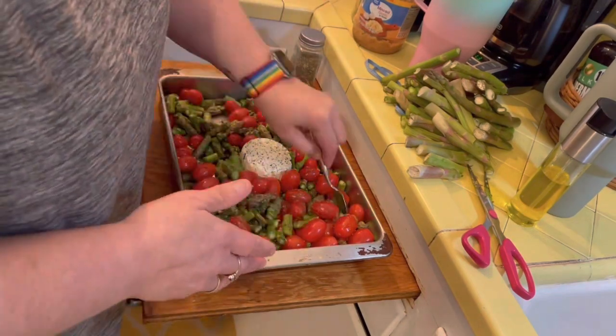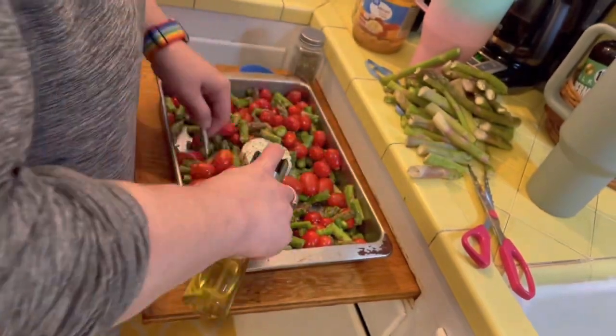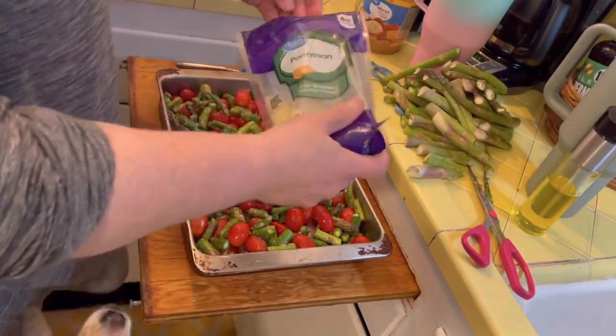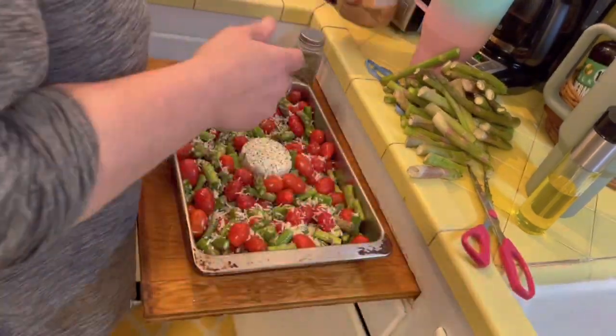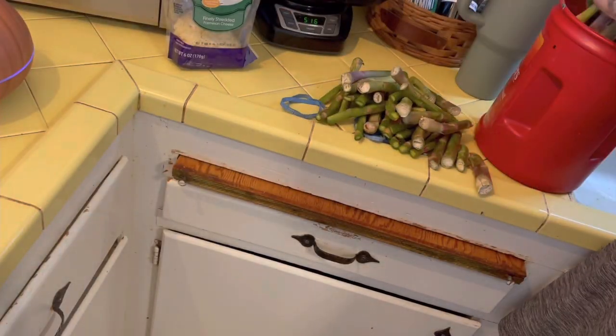Stir it all up. And if I were going to make this again, I would have cut up the cherry tomatoes because they get very hot and are hard to mash up after they've been cooked. I top that with Parmesan cheese, put it in the oven at 375 for about 30 minutes.